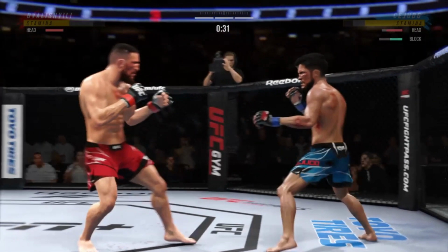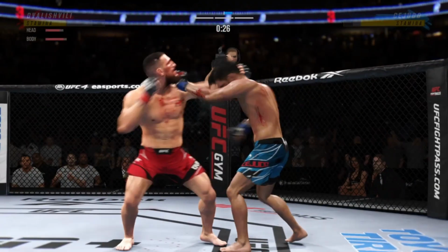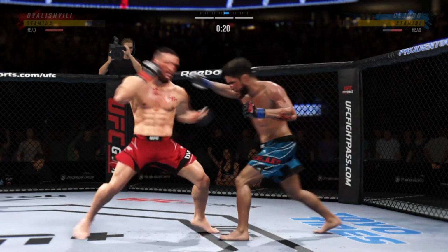Well, this is exactly the sense of urgency you're looking for. Try to take the judges out of it. He is lighting them up now. Right hand punches the clinch. And both guys really throwing with authority. Good punch land.